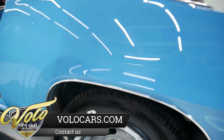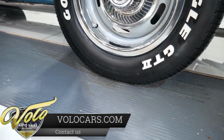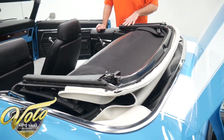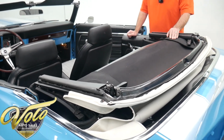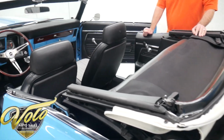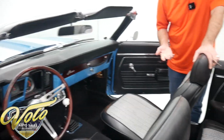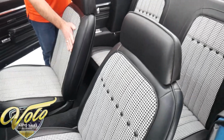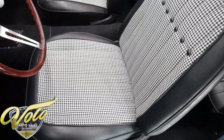We also didn't talk about the convertible top. It's a white convertible top. It was replaced, and it's a power top. And the framework is all restored. The rubber's new. So it's a really nice new white convertible top. Now the upholstery's been replaced. It's the deluxe houndstooth upholstery, so it's all been replaced. It has new headrests. Carpet on the floor is new.